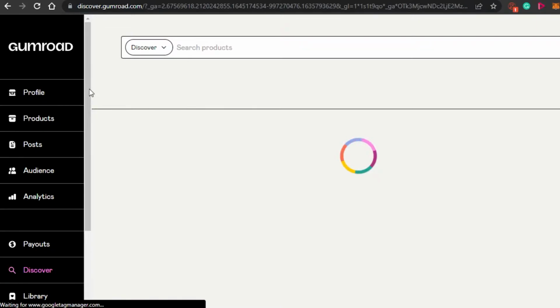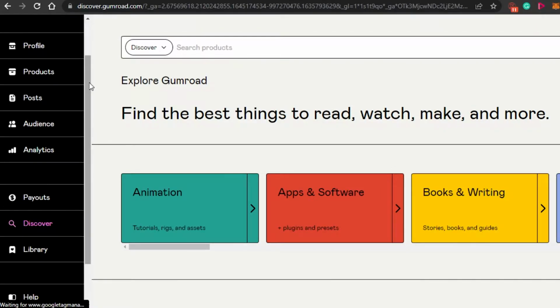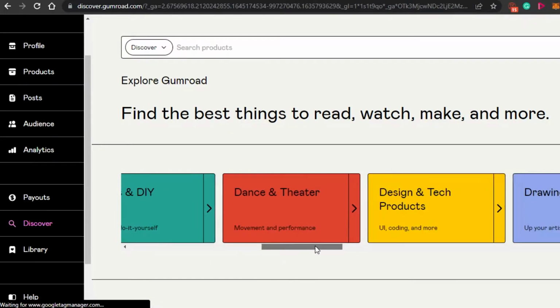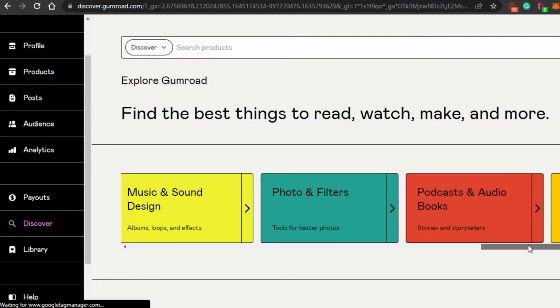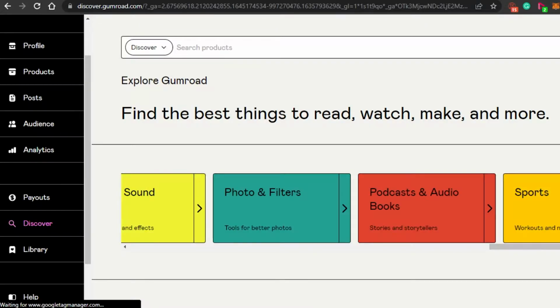You can create digital products on Gumroad, but one of the things that I have noticed is that you can actually insert your products from other websites as well. If you already have a product list, you will be able to add it on Gumroad. You can see right here we have a lot of different categories. We have animation, comedy, apps and software, comics, dance and theater, design, education, food and cooking, games, merch and goods, photos, filters, podcasts, and audiobooks as well.